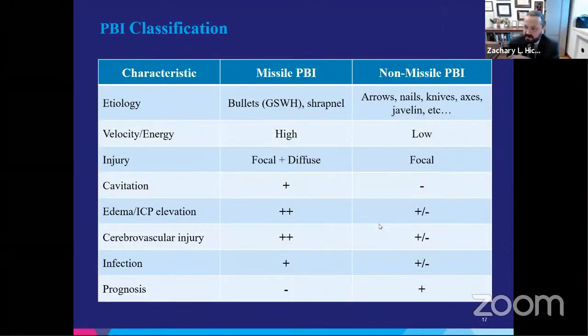One, probably the easiest way to classify penetrating brain injury when you have a patient with a penetrating head injury is to think about whether it's a missile or non-missile penetrating injury. When we're talking about missile PBI, we're talking about bullets or shrapnel, things that are high velocity. The reason being that if it has a high velocity, it has high energy. Non-missile penetrating injury is really anything else. So nails, knives, axes, javelins, that sort of thing.